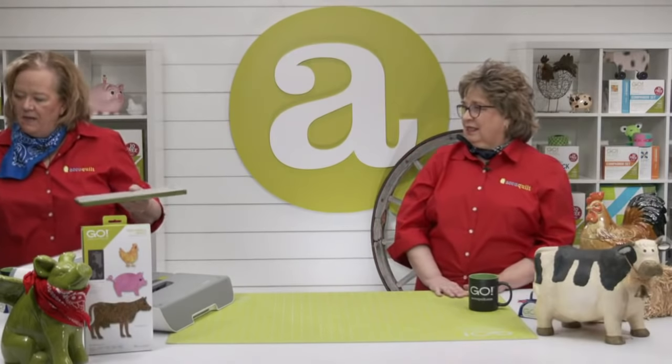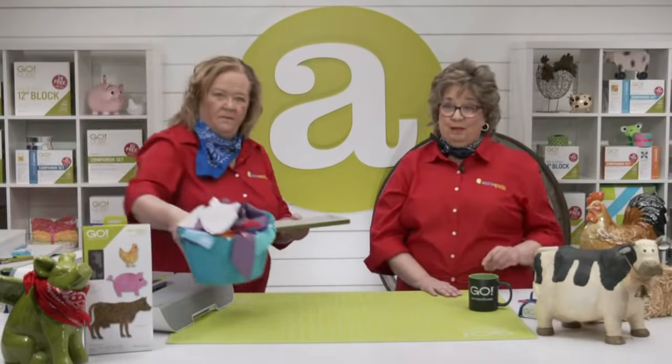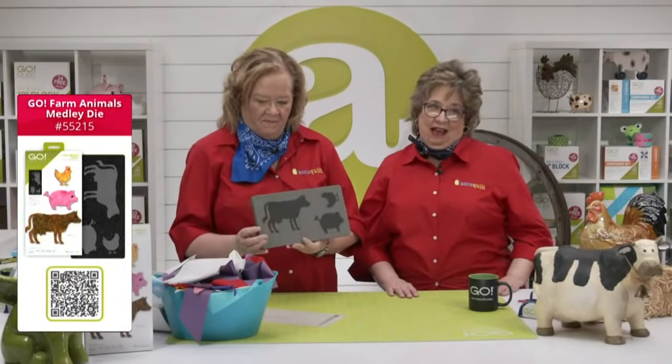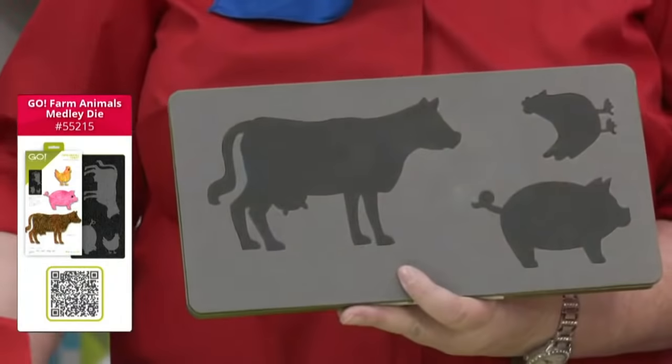Okay, quilters, let's take a look at our new die, shall we? Going to cut some scraps with it, Erica. Yep. Perfect. We told you it was great for scraps. We're going to show you how. Okay, so first up, the die. Aren't they adorable shapes? Super cute.